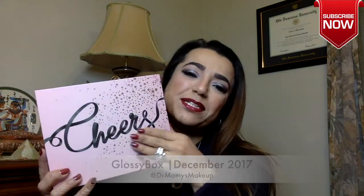So the theme this month, it's the month of December, and the theme is cheers, and it's beautiful. It looks really pretty. It's pink. And then on the back, you get these two champagne glasses. It's a really, really cool theme. I love, love their boxes. So let's see what we have in there this month.